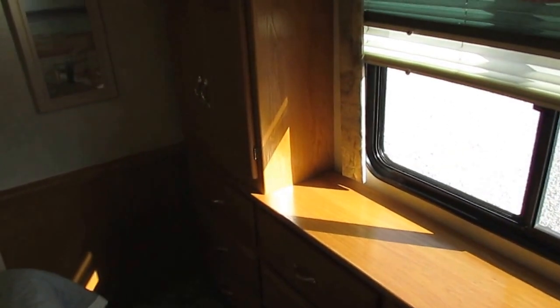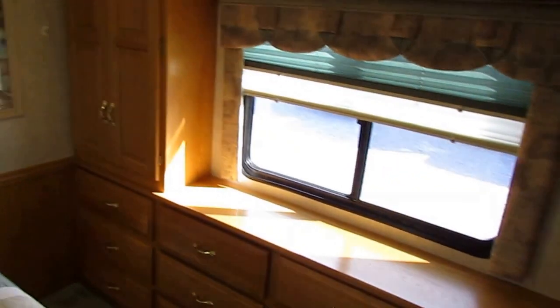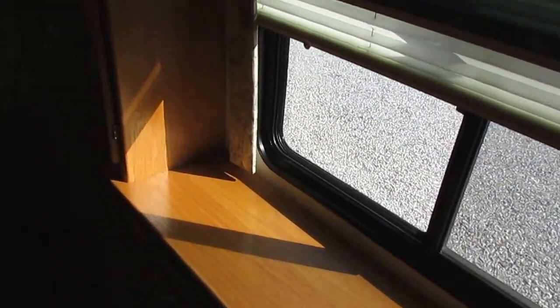We've been family owned and operated for over 48 years. We sell over 500 used RVs a year because of our prices. I mean, you look at this same RV at other RV dealerships, it's $64,900, $69,900, $72,900.